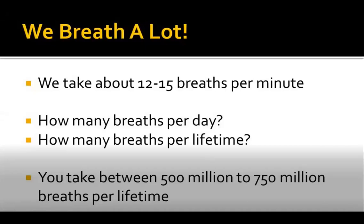We breathe a lot. We take about 12 to 15 breaths per minute. And do you know how many breaths we take in a day? We take about 26,600 breaths. If you are breathing 26,600 breaths per day, you are doing about 500 million to 750 million breaths in your lifetime. This is based on the average lifespan of a human being. If someone dies earlier, their breaths are cut short by whatever lifetime they had. So become mindful of how many breaths you're taking.